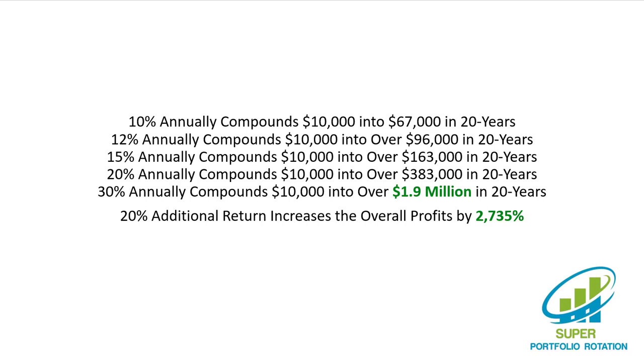And that's absolutely correct. But if I can show you a few little tricks in how you can put yourself in a position to actually achieve this, even if stocks crash, even if stocks don't see these big gains year in and year out, would it be something that you would be interested in? Probably so. So I would strongly encourage you to watch this video and see what things we can do to put ourselves in a position to achieve 30% annual returns, average, obviously. Instead of 10% giving us 10,000 into 67,000, we can potentially turn 10,000 into 1.9 million. That's a 2,735% increase in your overall return after 20 years.